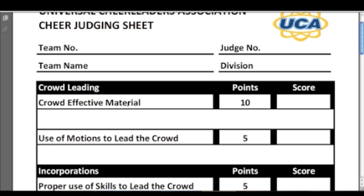So you can see crowd effective material. That means that your cheer has the opportunity for you to lead the crowd and not just for you to show off. So it's mostly about the cheer that you're using here, making sure that there are opportunities to actually lead the crowd and not just perform.